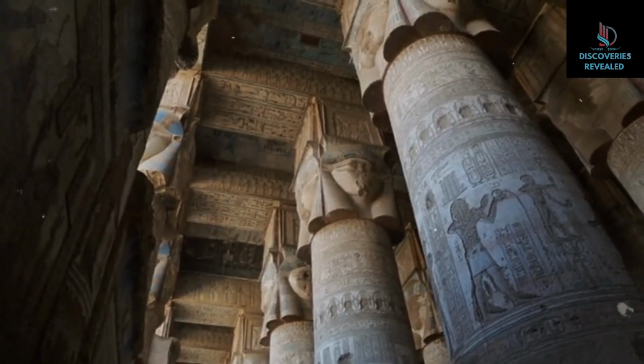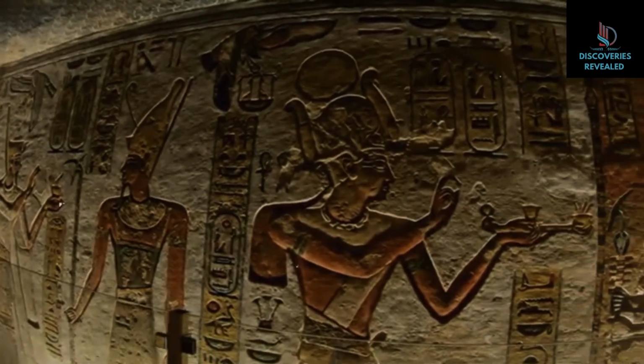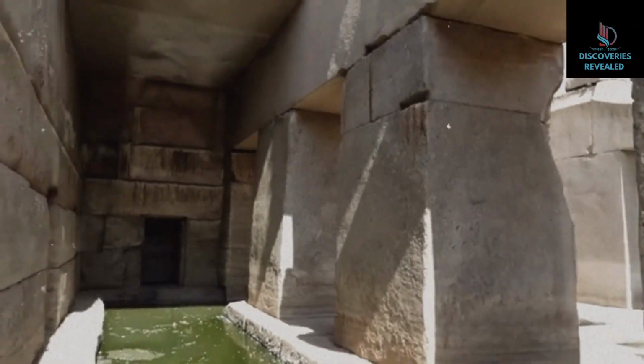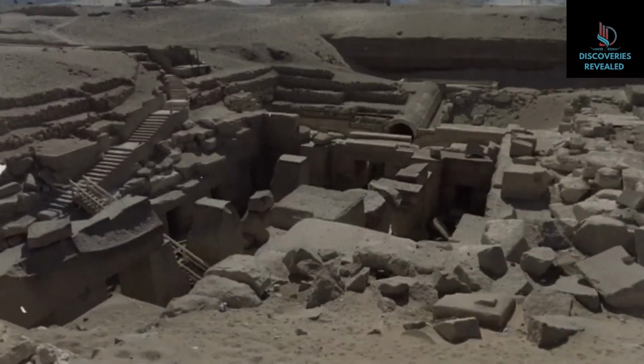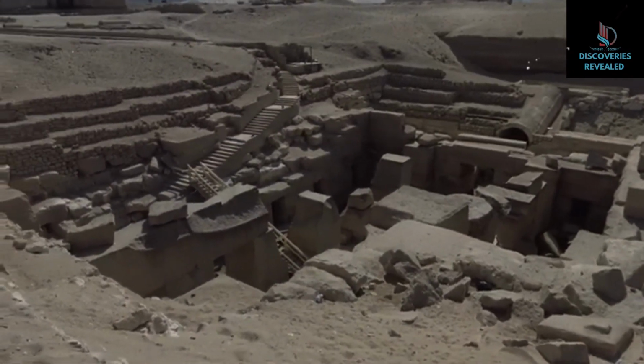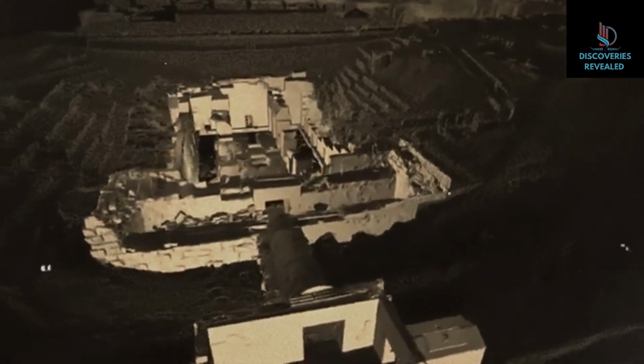Temples and monuments across Egypt were often renovated. They were adorned with new artworks and inscriptions. The Osirian, however, remains untouched by such additions. This makes it a unique anomaly in Egyptian architecture. Its subterranean layout is also unconventional.